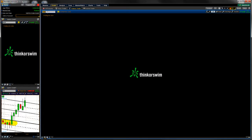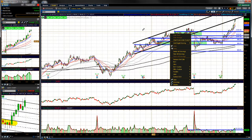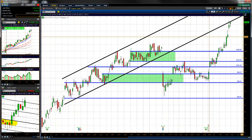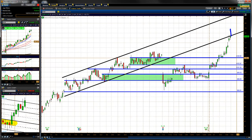What else? Agriculture stocks are looking good. Keep an eye on AGU. I was trying to trade AGU on Thursday and Friday. I traded it, lost some money on Thursday, made a little bit of money on Friday. But this one's warming up here. You can see how it's coming back into this key prior upward channel that it had right here. And if this thing gets above this upward channel, because it's going to be acting as resistance, it has a lot of room to run, guys.